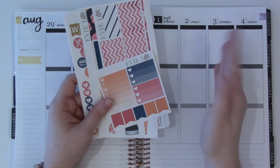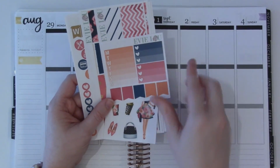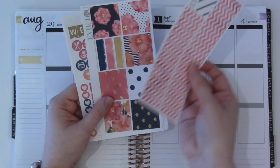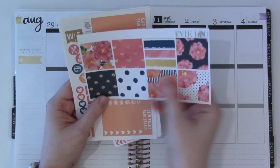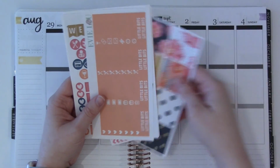So let's just go through the kit really quick. We have a weekly ombre, and then some three-heart checklists and some flags, and just a little bit of deco here. The bottom washi is very pretty, and her washi for the spread matches the full boxes, so this is what the full boxes are going to look like too, which I think is really nice.